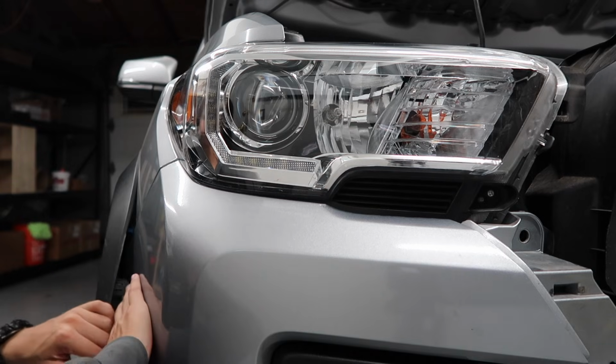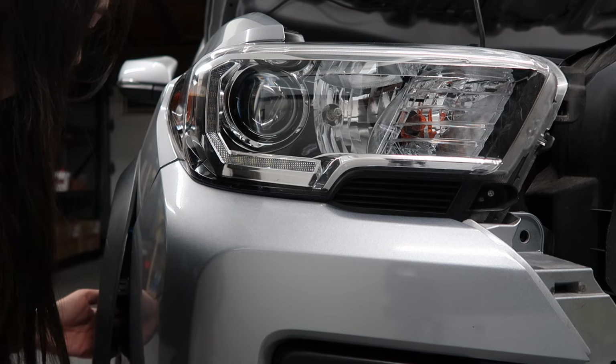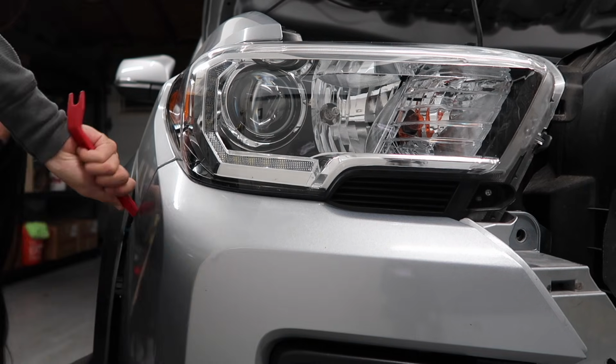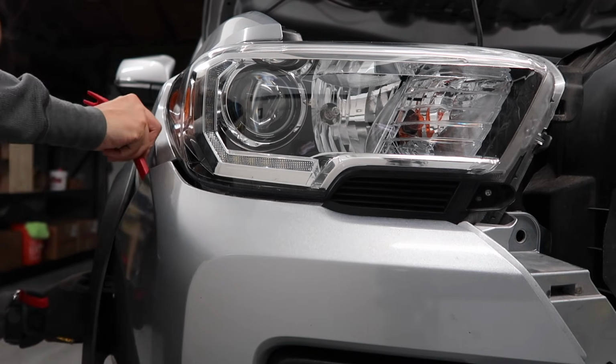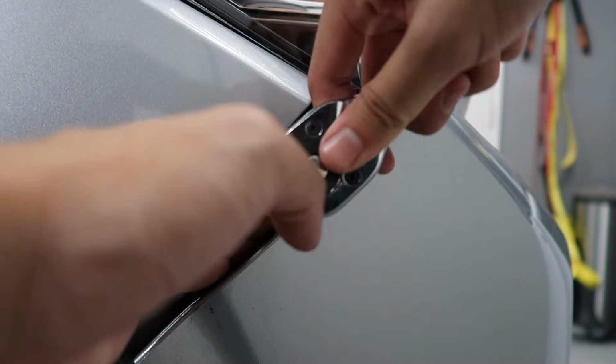This upper clip was a little bit hard to get out, but from the other side under the wheel well liner, you just have to pinch it and then pull really hard. Now that our bumper is loose, we're gonna try to pry it open to expose a bolt for the headlight. Separating the bumper right here exposes this 10mm over here.